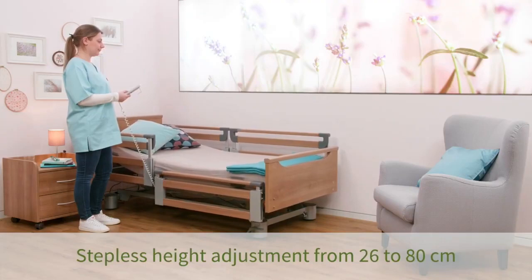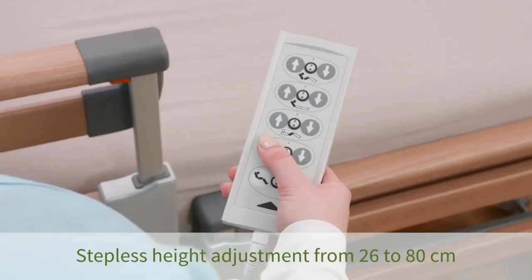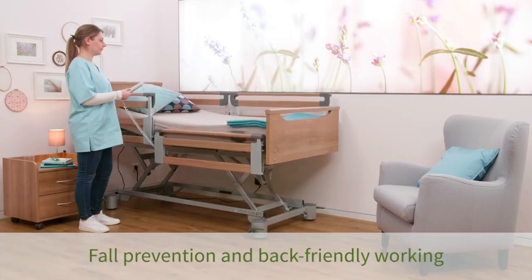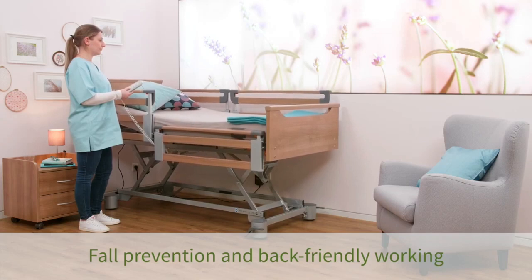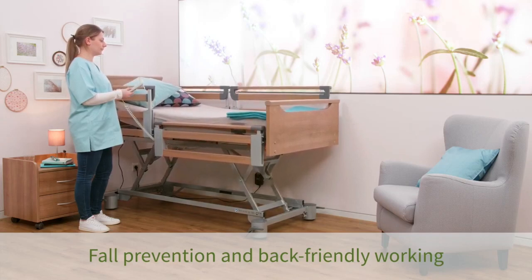As I said before, it's a low height. It goes down to 26 centimetres, and it actually comes up to the full working height of 80 centimetres. Obviously, for the working height, this 80 centimetres is required for tall care providers.